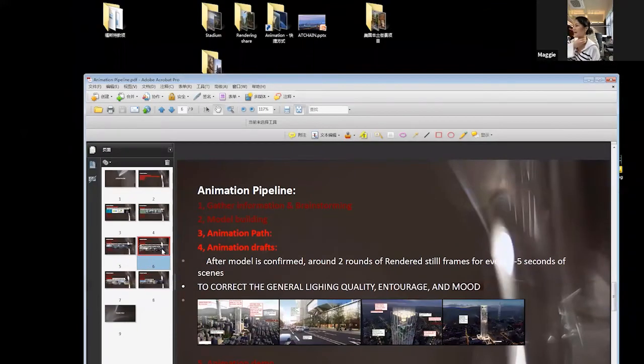And once the animation path and the geometry are both confirmed, we will get started with the animation rendering and the post-production phase. During this phase, we are going to show a few animation stills selected from each animation camera.